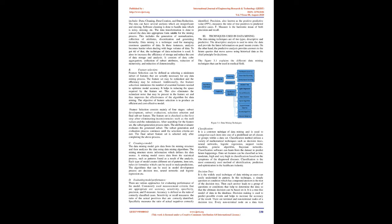D. Evaluating model performance. There are various approaches for evaluating performance of the model. Commonly used measurement criteria that are appropriate are accuracy, sensitivity, specificity, precision, and F-measure. Accuracy is defined as the ratio of correctly classified cases. Sensitivity or recall measures the ratio of the actual positives that are correctly identified. Specificity measures the ratio of actual negatives correctly identified. Precision, also known as the positive predictive value, PPV, measures the ratio of true positives to predicted positive cases. F-measure is the harmonic mean of both precision and recall.